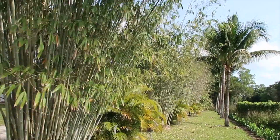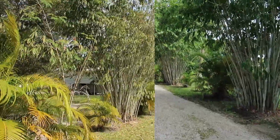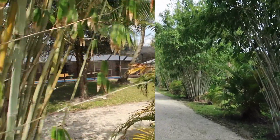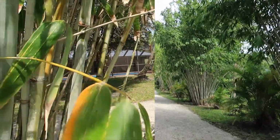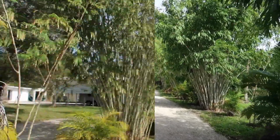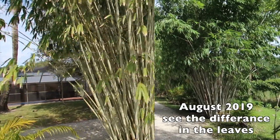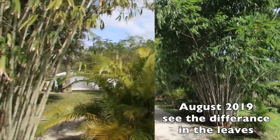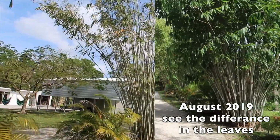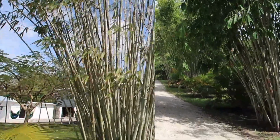So, we love our bamboo. Love the sound that it creates. You always get a little bit of that rainforest feel, and when it's really storming, it can be fun to sit on the back porch. And then you can see again here how they lose their leaves during this time.